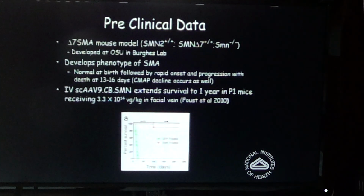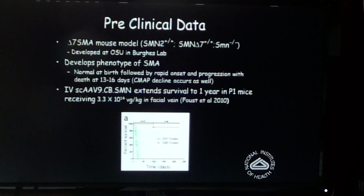Now, Brian Kaspar and Kevin Foust have done some very elegant studies showing that with a self-complementary AAV9 using a chicken beta actin promoter and the SMN gene, they can extend survival in this mouse that usually lives 13 to 16 days beyond a year of age, if they deliver the gene intravascularly on the first or second day of life of the mouse.